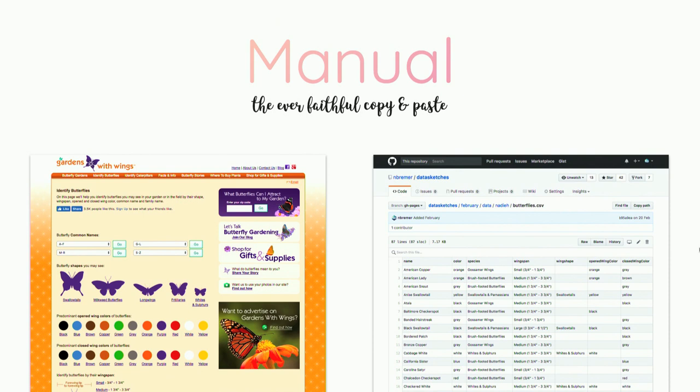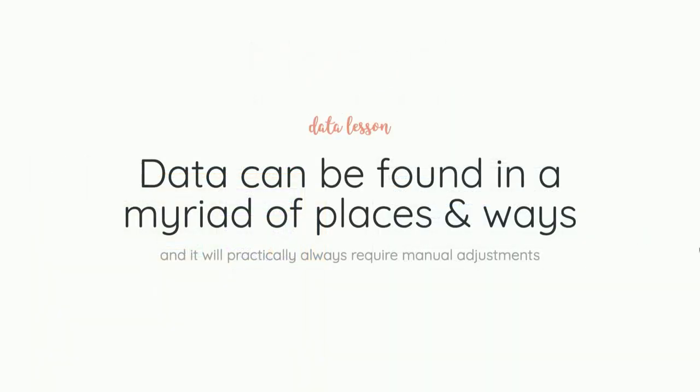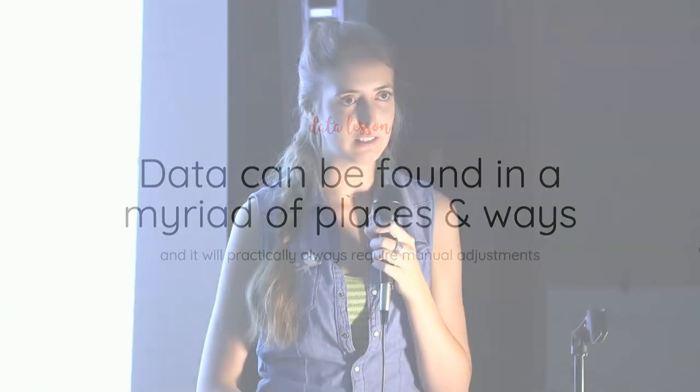So what I hope to have shown you with all of these examples is that there's not just one specific way to find data. It's not just hardcore data analysts that have these magical skills. Data can be found in so many different ways, from Googling and finding the straightforward CSV or Excel file to scraping a website or even just doing it manually. But be aware that you practically always have to do some final data adjustments to get the data into the shape that is needed for your visual form.